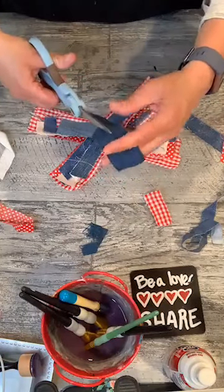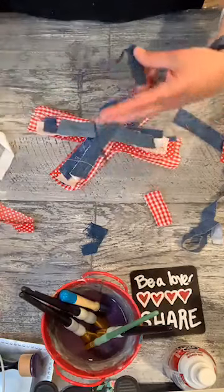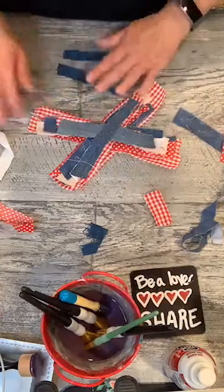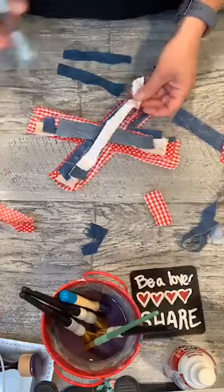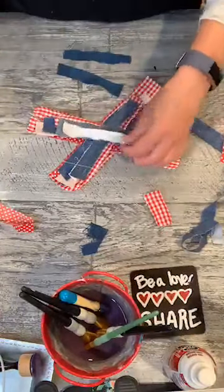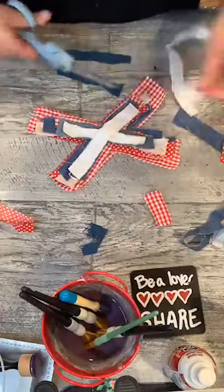If you have a little piece of ribbon that's too wide, but you want the color or the pattern or whatever, don't be afraid to cut it in half. I need to put something else in between there first, like a white. Let's put some white. This is how easy this is, you guys. This is what you do. And then I'm going to show you how to tie it together.